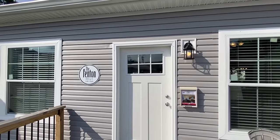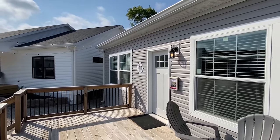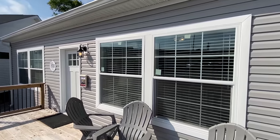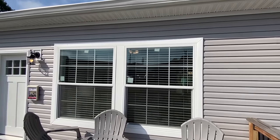It's an 1800 square foot, 3-bed, 2-bath. And I like the layout on this one. It's not just your typical cookie cutter walk-in, you know, whatever. I like it a lot. But enough of talking about it, let's look at it.